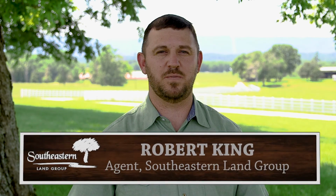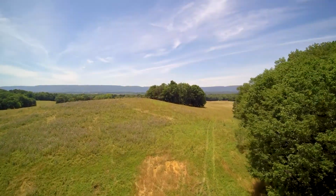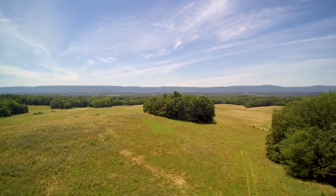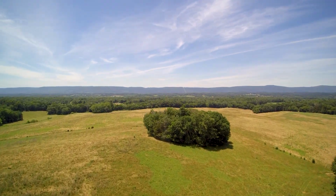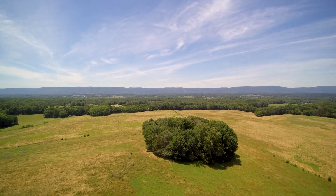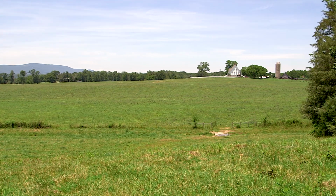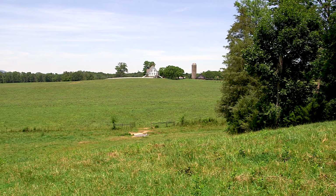I want to tell you a little bit about a fantastic piece of property here that we call the Weathers Farm. It's 1,123 contiguous acres of some of the prettiest rolling green pastures, some of the real pretty hardwood ridges that you'll see anywhere. Now this piece of property has not been on the market in over 50 years. Make no mistake, this property is a working cattle farm with all the fencing needed for rotational grazing.